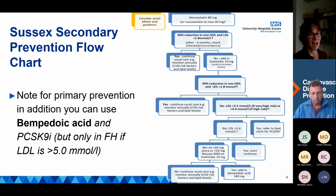If they have an LDL that's still greater than 1.8, then you could add in ezetimibe. If the LDL is still greater than 1.8, then you have to think about the specific targets. So if the LDL is really high, so above 3.5 or 4, then they need to come to a lipid clinic or secondary care for a PCSK9 inhibitor. If the LDL is above 2.6, so it's less than 3.5 or 4, but higher than 2.6, this is where you can start inclisiran in the community.